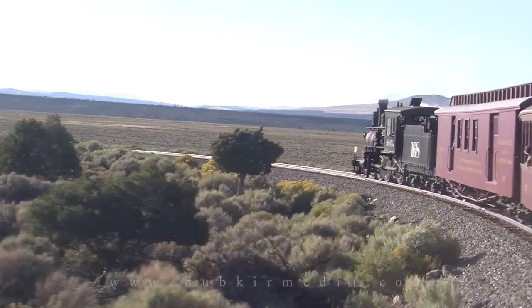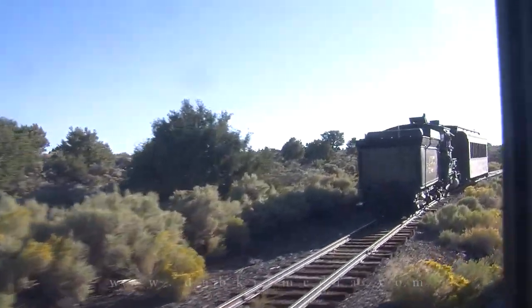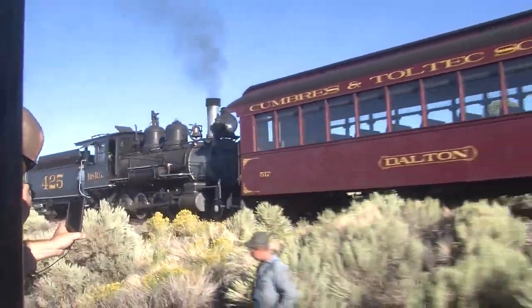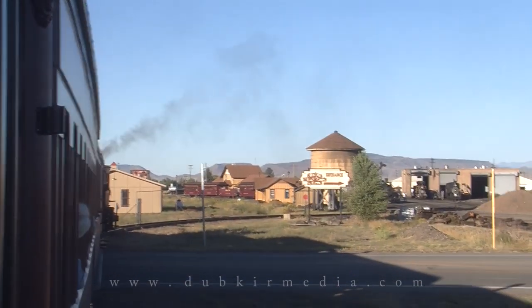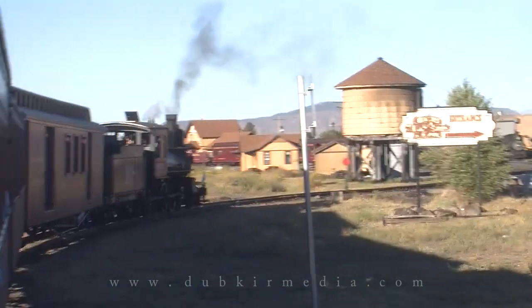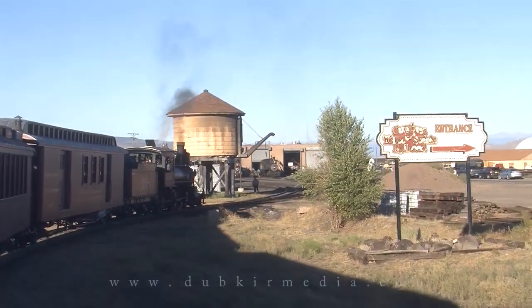As we round Lava Curve, we pass 425 on the loop track, picking up the car from the daily train with the hot journal. As we return into Antonito, we get off the train in time to catch the wood burners returning to their track.